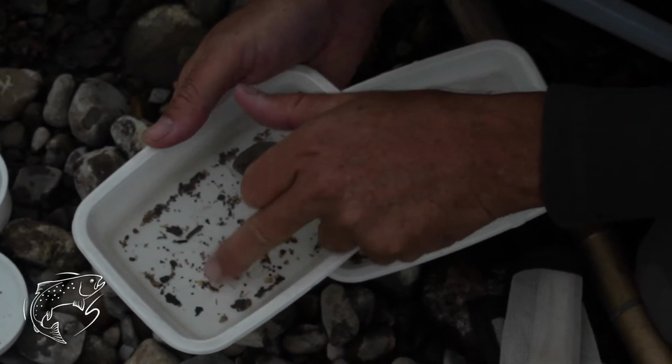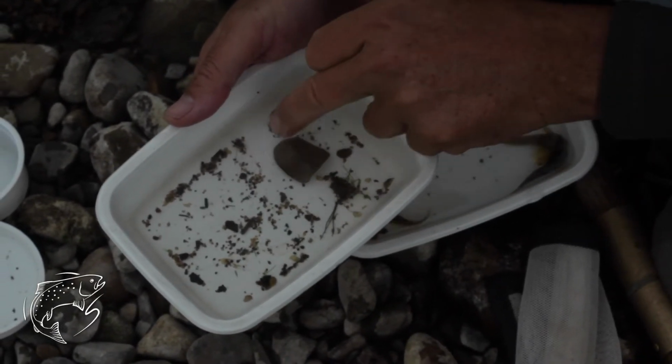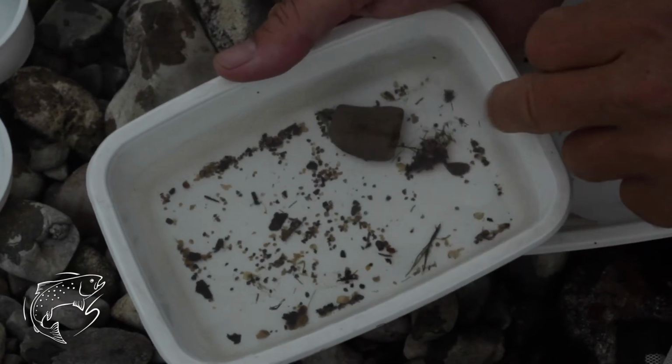Let's see if we can disturb one. See if he'll do a wee whiz round for us. I think there's one hiding there. There's one, a tiny one, you might have seen that.